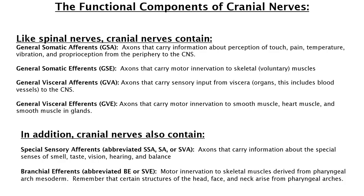Something other peripheral nerves cannot do, but some of the cranial nerves can do, is carry special sensory afferent information, carrying information such as smell, taste, vision, hearing, and balance into the central nervous system. Several of these nerves are derived from the branchial arches or from the pharyngeal arches, which we'll discuss next.